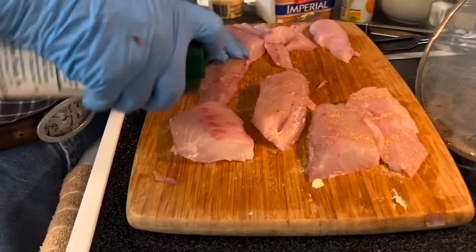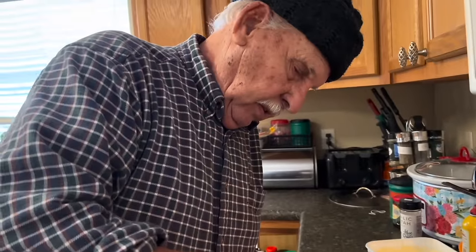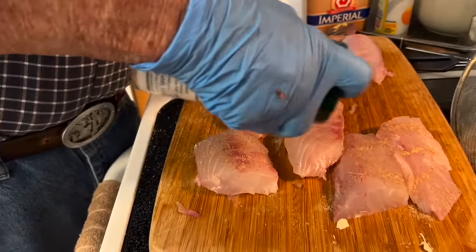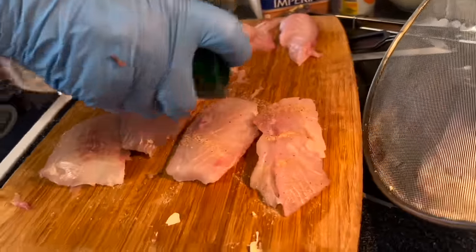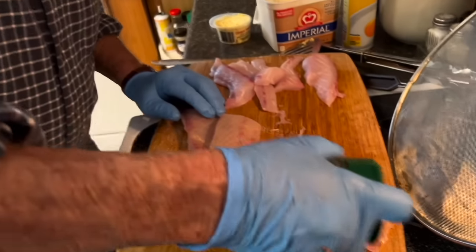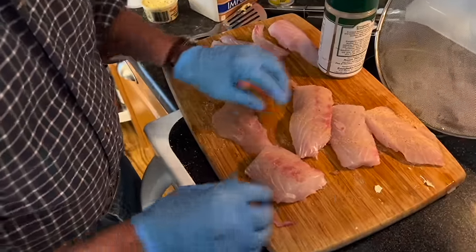Okay. You ready? Put a little Everglades on both sides. I don't want to put too much because Everglades has a lot of salt in it. So I'm going to just put a little bit of it on all this like this. Just about that much, like Deer Meat for Dinner would say. About that much. And about that much. I think that's enough.